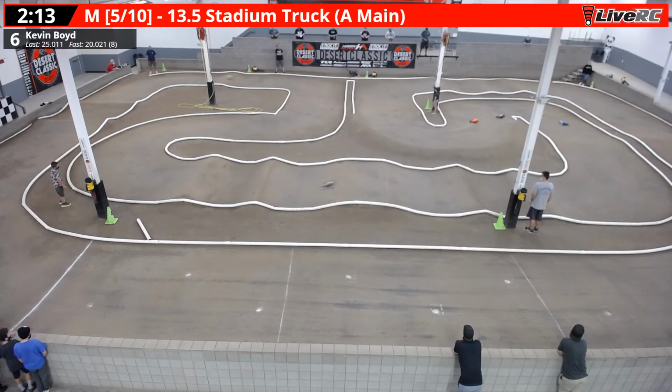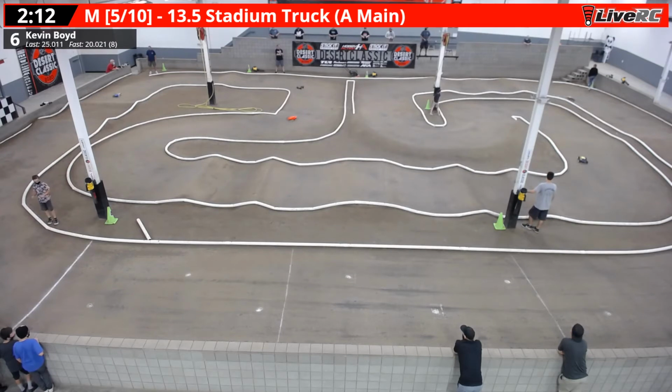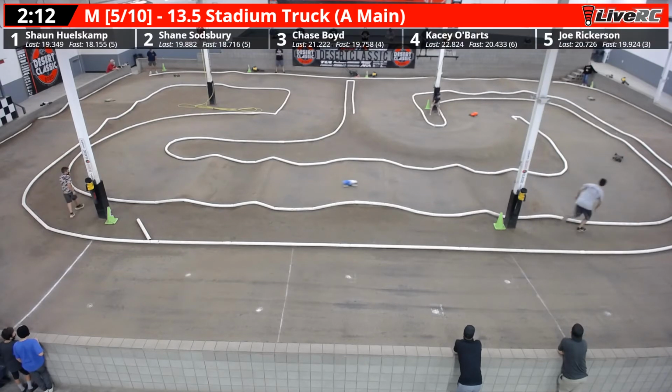Salisbury in the 2. In that 3 is going to be Chase Boyd rolling with the gold and silver. Leader and second coming down that front straightaway they go. Boyd in the 3 coming up on the front straightaway. Then it's going to be O'Barts in that top 5 with Rickerson in the 6. Watch coming on the front straightaway and Salisbury putting it upside down.